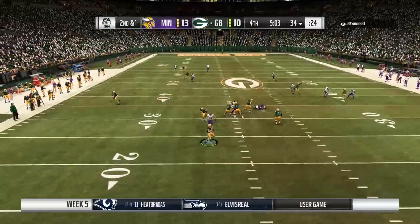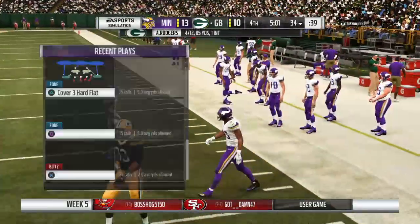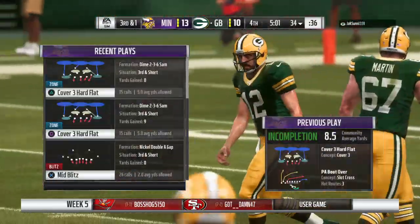Here's Rodgers. And that one goes incomplete. He's maybe lucky it wasn't a fumble as he got hit as he threw it.